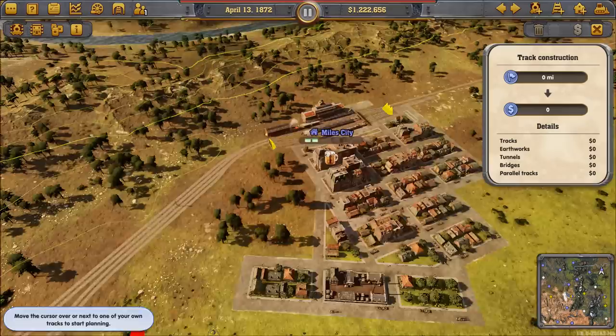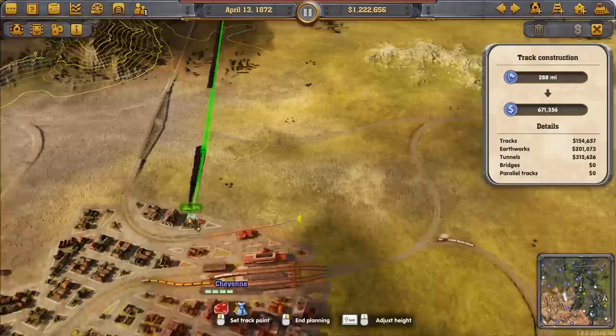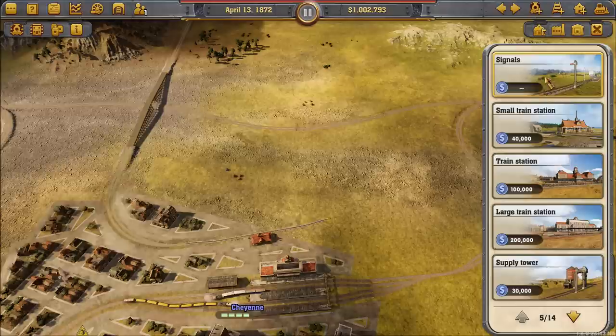So I had to go from the opposite direction to get it to work, and now I can drag it down and build the line. This will be passenger mail only, as I said. We'll try to get some good conductors and stuff on it, but basically we'll just let it run as is until the time comes that we think we can get an express line.